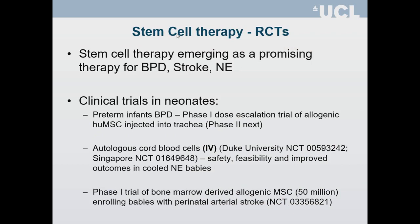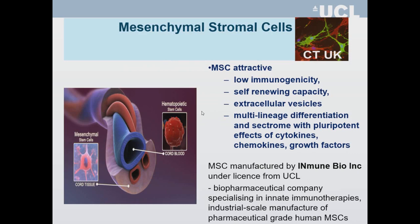And there are several randomized controlled trials ongoing at the moment for BPD, stroke, and neonatal encephalopathy. And we heard very nicely this morning the trials that will be going on in BPD. We used mesenchymal stromal cells. They are attractive: they have low immunogenicity, self-renewing capacity, and multi-lineage differentiation. And we obtained them from this company, which is under license from UCL, that makes innate immunotherapies at hospital grade.